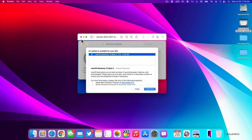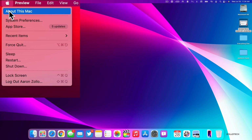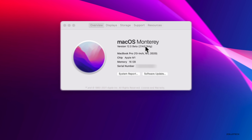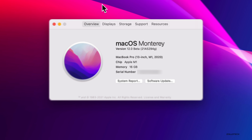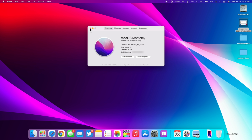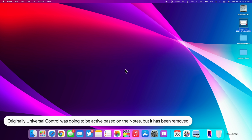Now let's take a look at the build number and talk about what's new. So we'll go to the Apple, and then we'll click About This Mac, and you can see the build number is 21A5294G. And in this particular update, one thing that had many of us very excited is that in their notes, they said that universal control would be active. However, they quickly pulled that and it's not active.